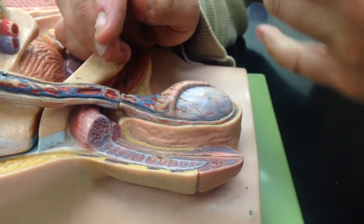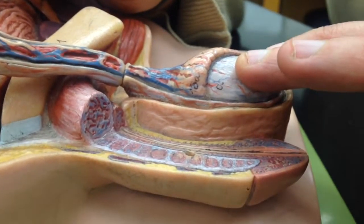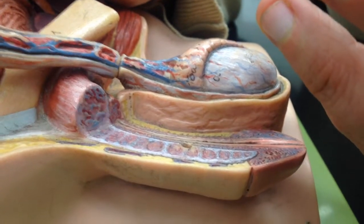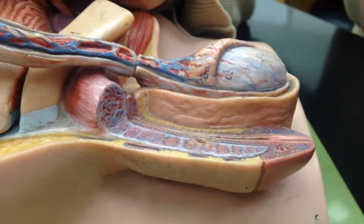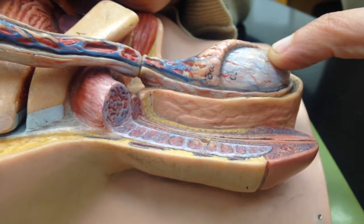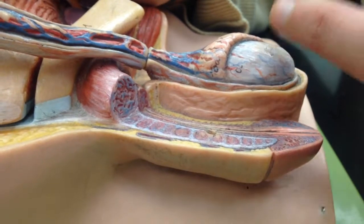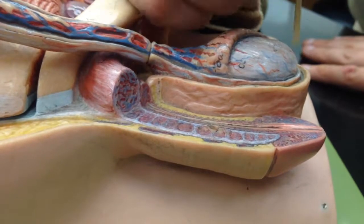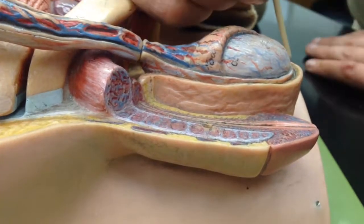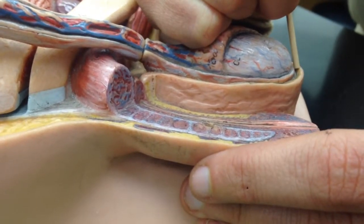But the tunica vaginalis parietal layer is lining the inside of right here. So it's like a double membrane thing. The white part that is on the outside of the testes right here, that is tunica albuginea, which means white coat. And it creates little partitions inside the testes called septa. So you can't see any of that, I'm just going from what I'm saying. So if I say what's the white coat, that's tunica albuginea. If I say what membrane covers the outside of the testes, that's the visceral layer of the tunica vaginalis. And if I say what's lining inside of the scrotum, you'd say that's the parietal layer of the tunica vaginalis.